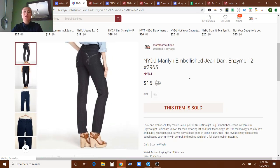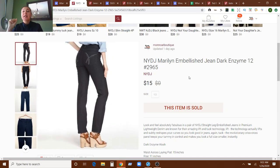Next up is a Not Your Daughter's Jeans, a Maryland dark enzyme wash in a size 12. I love selling Not Your Daughter's Jeans, NYDJ. It's a great brand, great seller, obviously in the bigger sizes because it is like a lift, tuck technology, all that kind of thing, like a slimming look. And so for the most part, you're going to be speaking to someone, I would say size 10 and up would probably be the lowest size I would do on it. I've been burned in the past by picking up lower number sizes and they just don't sell.